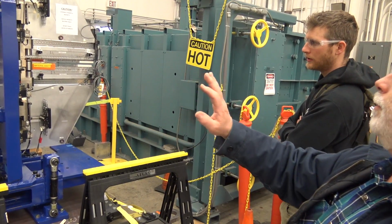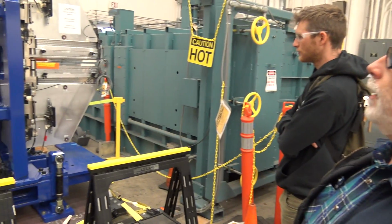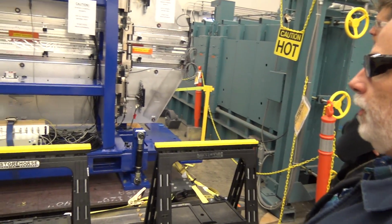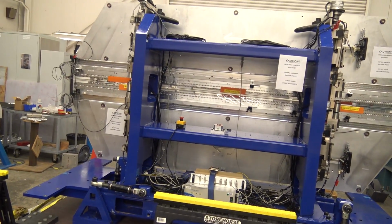So there's a bunch of things that look like this up at the ALS. And this will go in the ALS? No, actually, they're building a bunch of these, and they're going to go down to SLAC for installation there. They're supposed to build 20 of them or something like that.